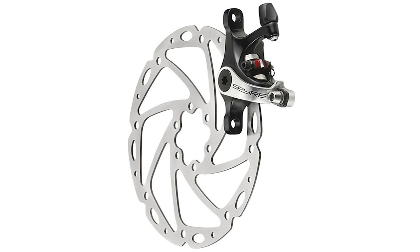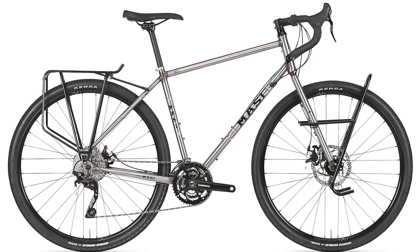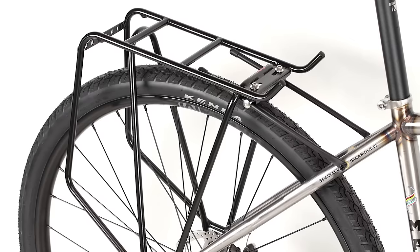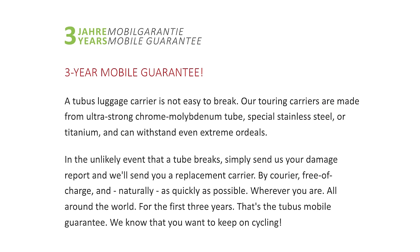mechanical disc brakes. When you consider that this bike comes with tubus steel racks valued at $250, it's even more of a bargain. If you haven't heard of tubus racks, these are the best in the business. I've never broken one, but in the unlikely event that you do, tubus will send you a replacement free of charge anywhere in the world for the first 3 years.